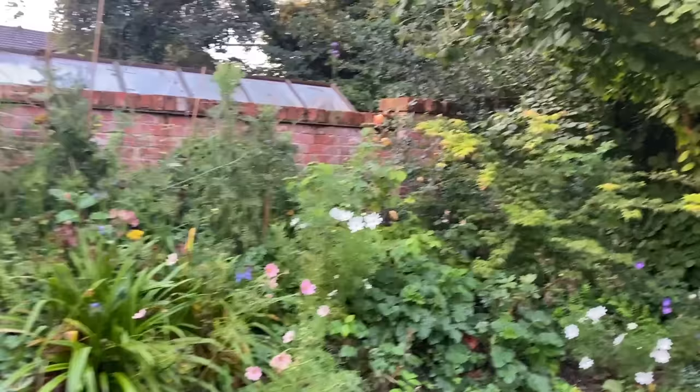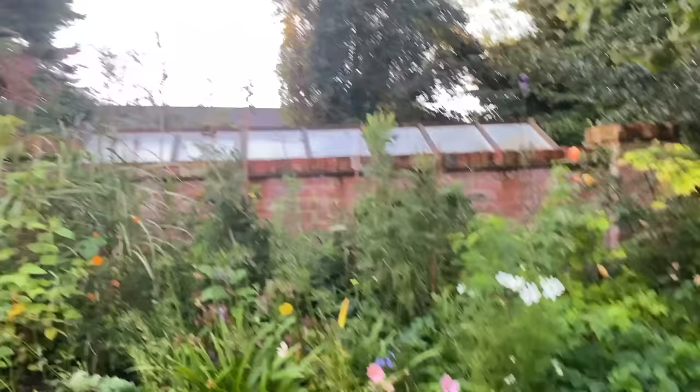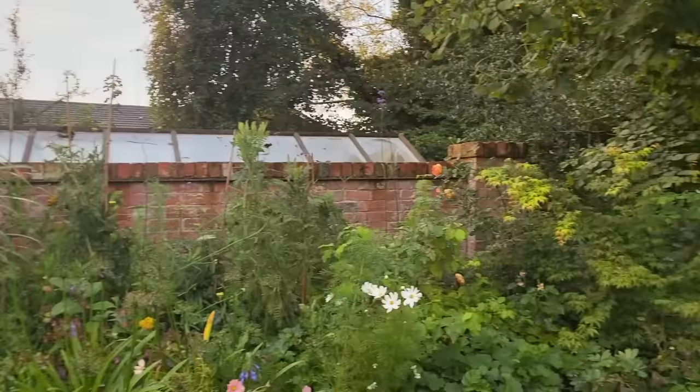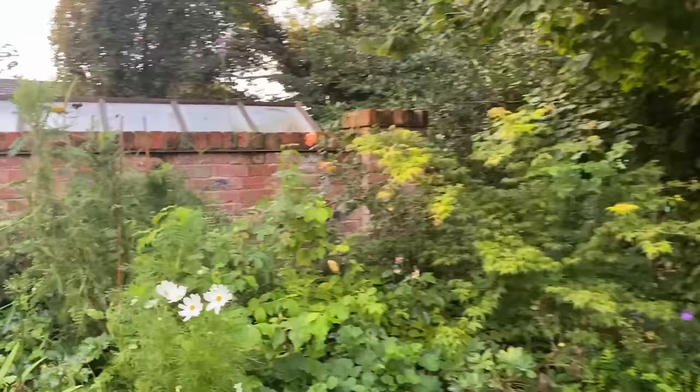And round here, the agapanthus has gone over. Nearly everything's gone over apart from the grasses there, which look really nice actually. The verbena is still out. I planted that from seed actually. I have got a lot of deadheading to do. I really need to get out here and make some time for the garden. But it is looking nice, even though I haven't done anything.